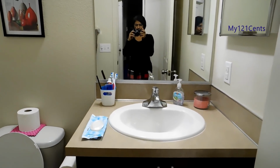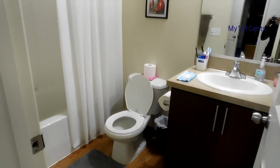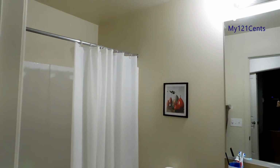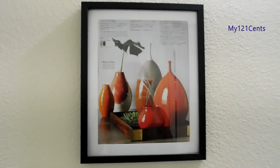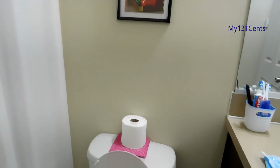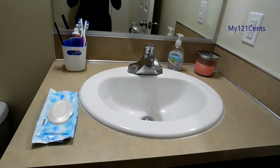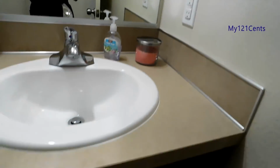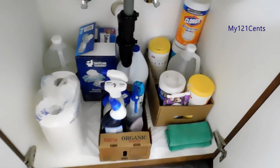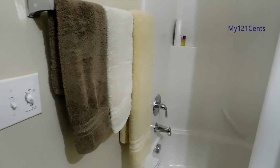It's a guest bathroom. Let me show you first the overall view, and the frame out there which I got from Dollar Tree, and that image I took from a magazine. Wash basin platform, and right side it's a small cabinet. Underneath the wash basin I have some cleaning products which I have organized in small boxes. On the other side a towel rack and a bathtub.